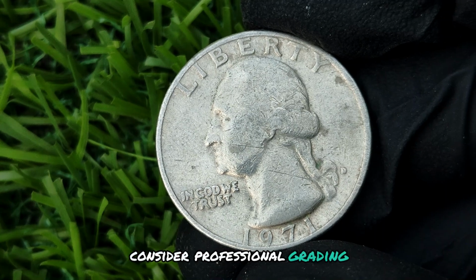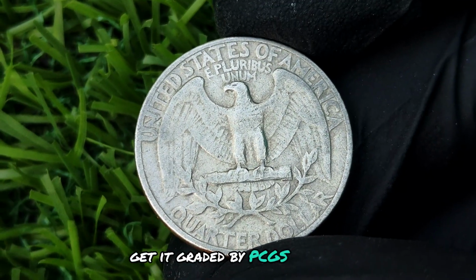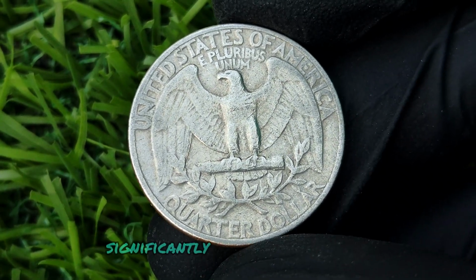Consider professional grading. If you suspect your coin is special, get it graded by PCGS or NGC. Grading can increase the coin's market value significantly.